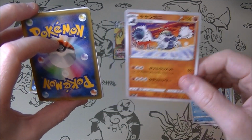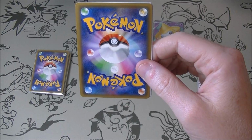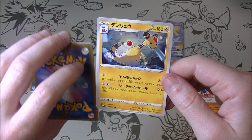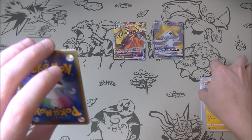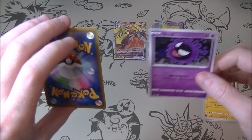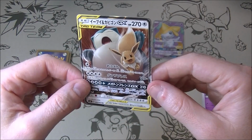I do need to improve my Japanese because a lot of the cards are getting a lot more text on them recently, so I'm just kind of like, what? What does it do? Some of it is pretty straightforward, but some of them have a lot of conditions, and it's like, if you have this, and if you do this, and blah, blah, blah. So it gets a little bit more tricky.